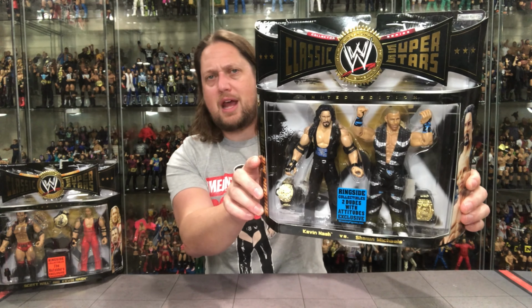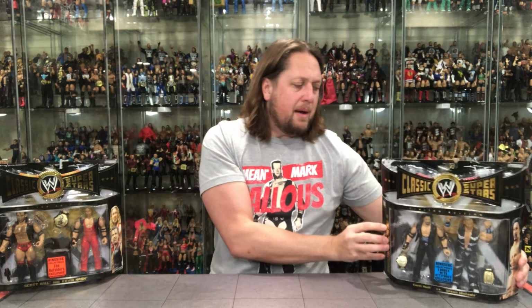So two dudes with attitudes, a cool pack. By my circumstances, by the way I say it, I like this pack right here. A lot of HBK completists in the world picking up this pack, I am sure. And then we turn our attention. We get a little bit of WWF.